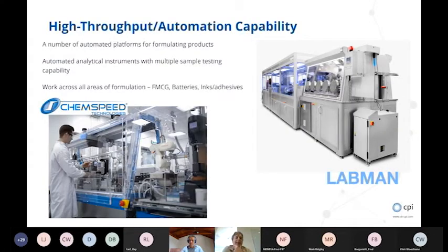So in terms of the capability that we have as a team, we have a number of automated platforms formulating products. We've got 2 ChemSpeed technology platforms, which are very nice, very powerful formulation systems. We've also got the new LabMan formulation engine that we designed and built with LabMan, filling the gaps that the ChemSpeeds weren't too good at. That one is particularly designed around batteries materials, because the part on the end there is a nanomaterials glove box. So the robot can actually process all kinds of nanomaterials safely in a high throughput manner.